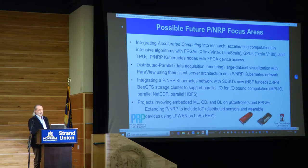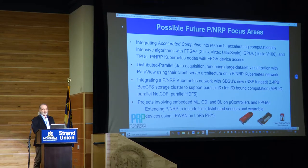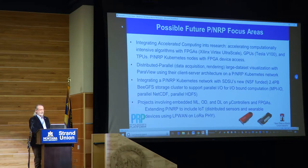Another thing that we might want to look at is how to do distributed parallel rendering of very large data sets. So when we run numerical codes, say on the Kubernetes, we produce terabyte-sized files. And these are too large to download to visualize locally on your workstation. So how can we use tools like ParaView with their client-server architecture and use MPI to render in parallel subsets of a very large data file?